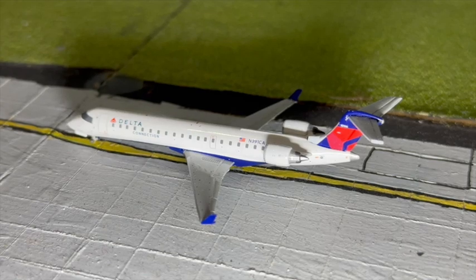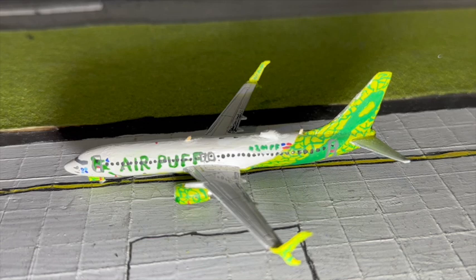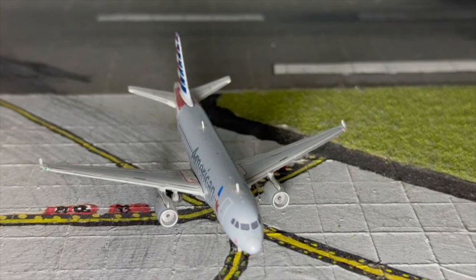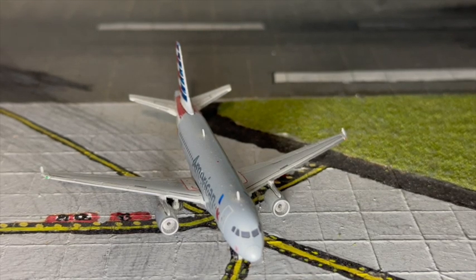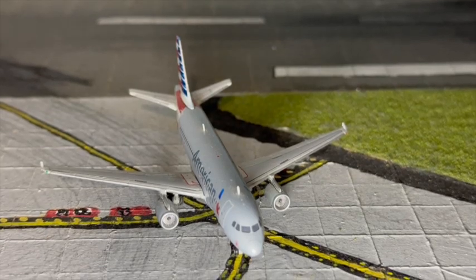Huntsville, Alabama. Right here we have an Airpuff 737-800 in the braided tail. This aircraft is coming in from Orlando, Florida. Right here we have the American Airlines Airbus A319. This plane is just pulling off runway 22 right and has just arrived in from Charlotte, North Carolina, and will be making a later departure out to Eagle County Airport.